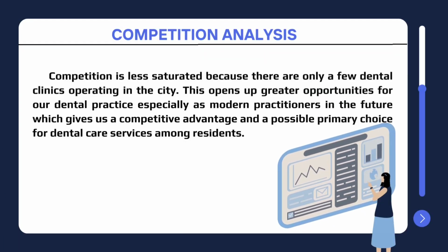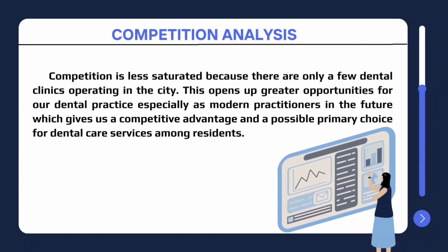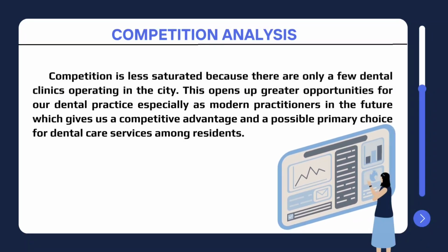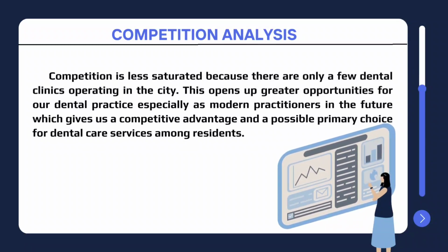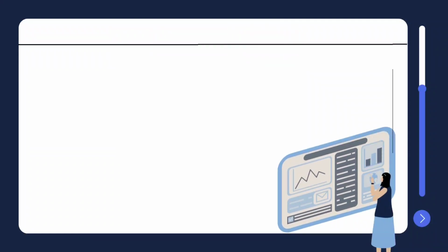Competition analysis. Competition is less saturated because there are only a few dental clinics operating in the city. This opens up greater opportunities for our dental practice, especially as modern practitioners in the future, which gives us a competitive advantage and a possible primary choice for dental care services among residents.